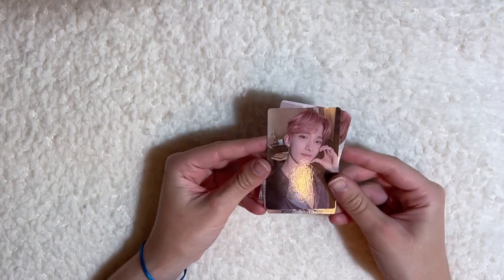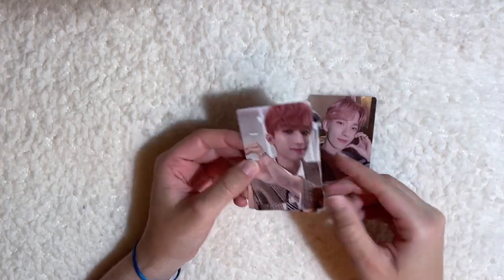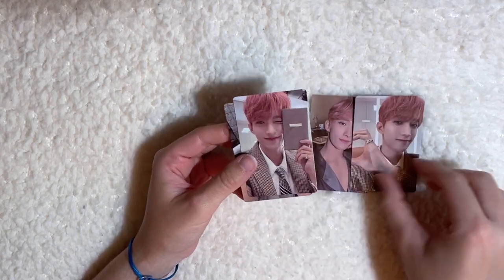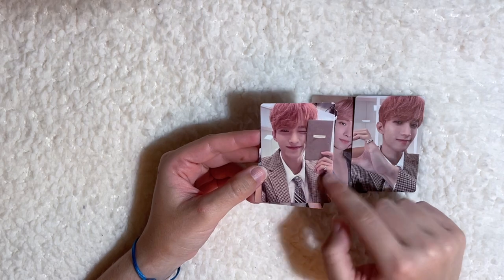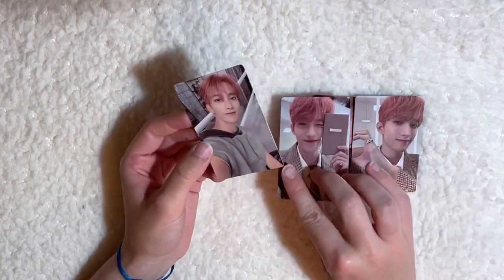So we have the other version one card I needed. I pulled his other version one card. Then we have one of his version two cards. The other version two card, I was nervous about this one. I thought this one might be quite expensive, but I was able to find it.